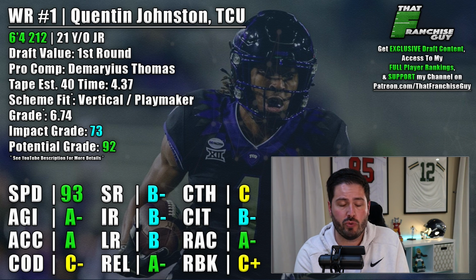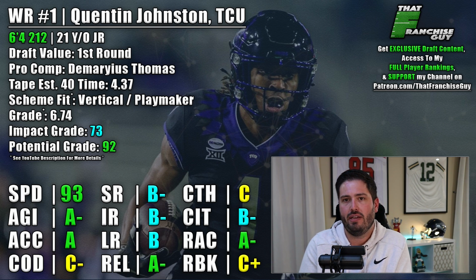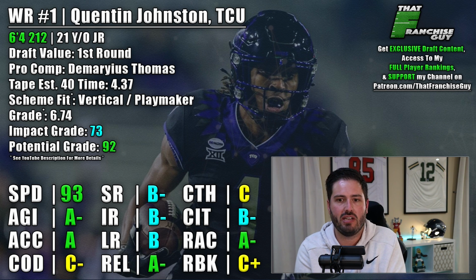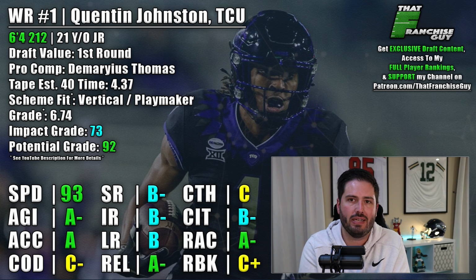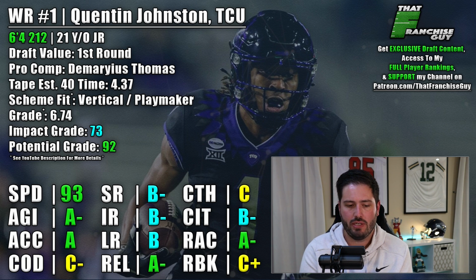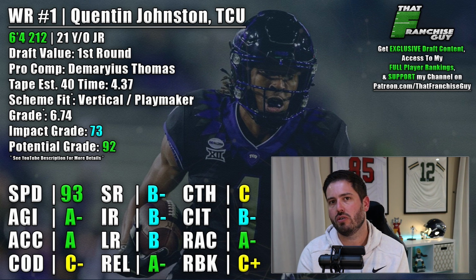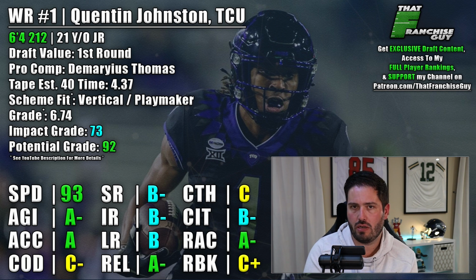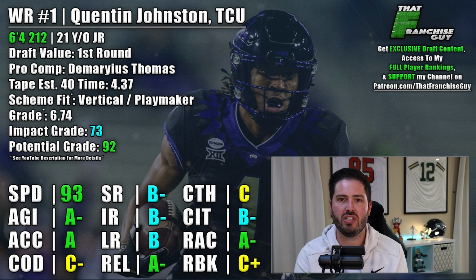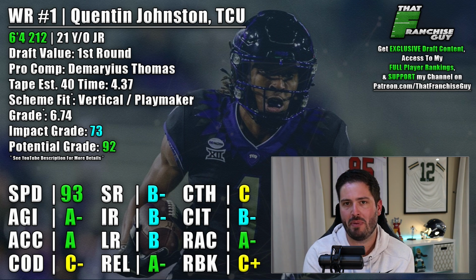Now, the big issue with Quentin Johnston that just leaves so much to be desired is the physicality. He plays more like you would expect maybe Jordan Addison or Josh Downs to play with, honestly. He doesn't high point the ball very well, at least consistently. He doesn't box out corners like he could with his size. He doesn't handle arm contact at the catch point. He had a kind of mediocre contested catch reel as far as his college tape is concerned. So can he improve that aspect of his position? Because if you're 6'4", that's just something to his game that he's not putting to its best advantage.